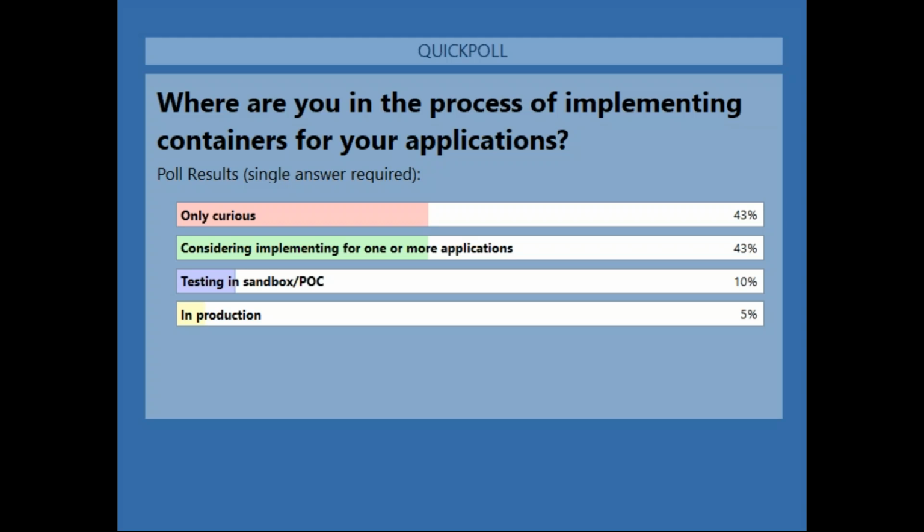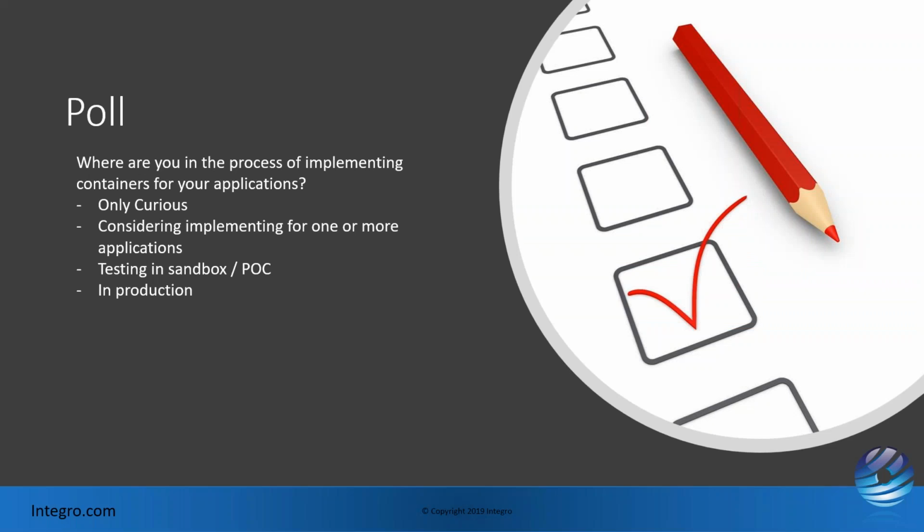From here, I'm going to turn this conversation over to Martin Willingham. He's one of our senior consultants here at Integro, has done a lot of work in this space with IBM technologies and others around containers. So Martin?